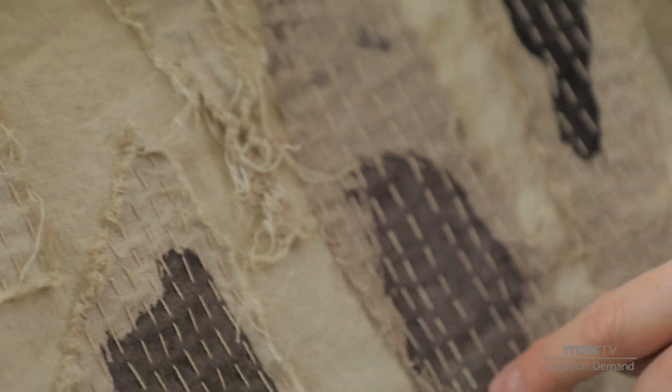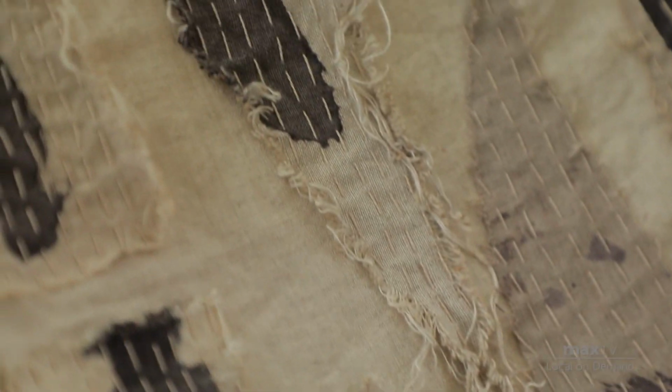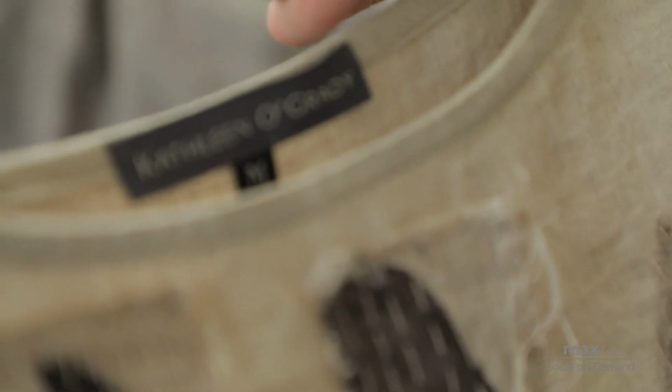These little strips are test strips that I did for different saturations of the different dyes. Where they're cooked, I've put them in different dye solutions, but all natural dyes. And then I've got these higgledy-piggledy little bits of distressed fibers.